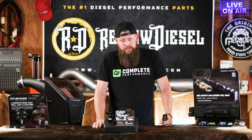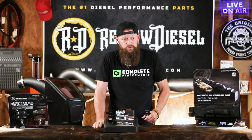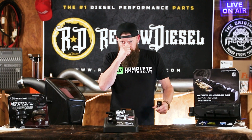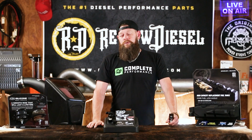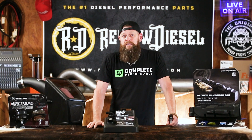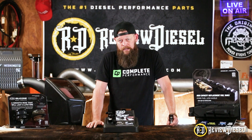The tune didn't make your old, tired, worn out injectors black smoke more. Your old, tired, worn out injectors are black smoking because you threw custom tuning at them, and you need to get them replaced or upgraded, or you put the wrong size injector in, or you got a boost leak somewhere that's causing this. We would love to walk through and troubleshoot that with you, but don't start with the blame game saying that the tune caused it, because it's just not how it works, and it looks really bad.